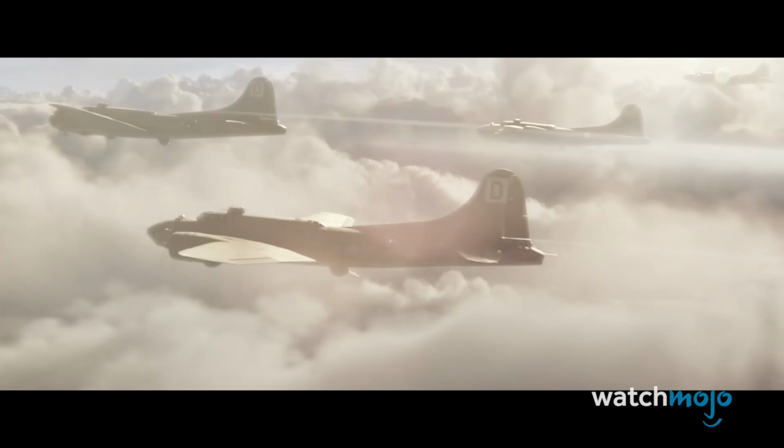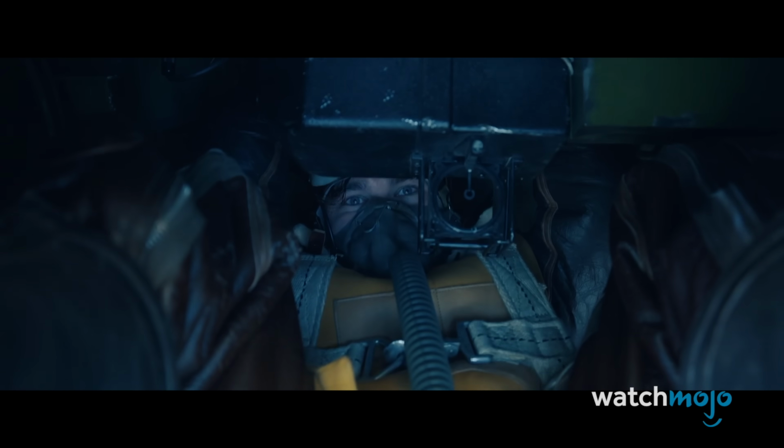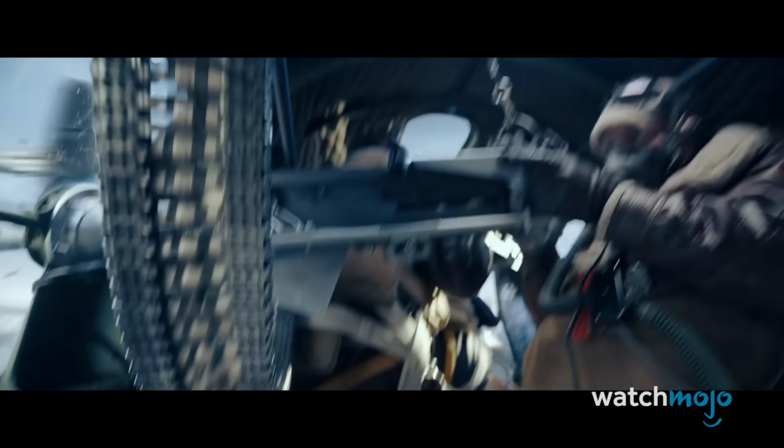Arguably the turning point for the series, this battle sees the 100th target the train yards in Münster, which will disrupt German supply lines. With only 17 bombers, the odds are stacked against them going in. They succeed in hitting their target, but the battle itself is one of the bloodiest shown in the series.